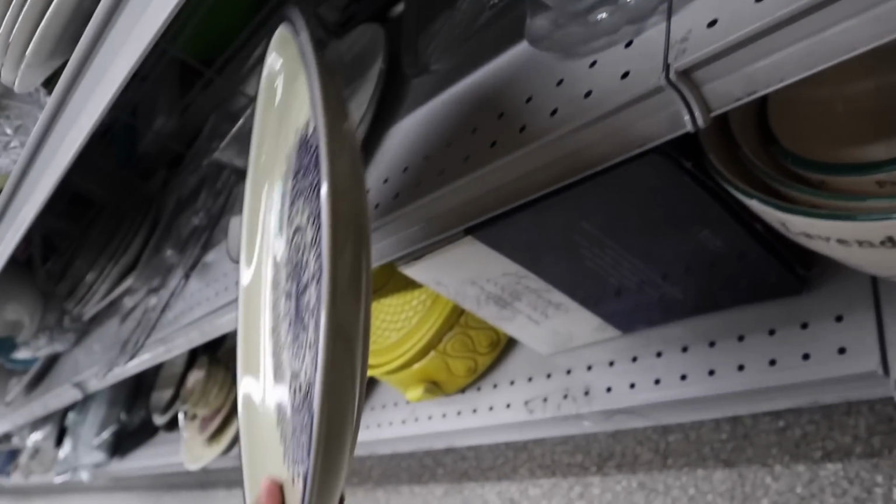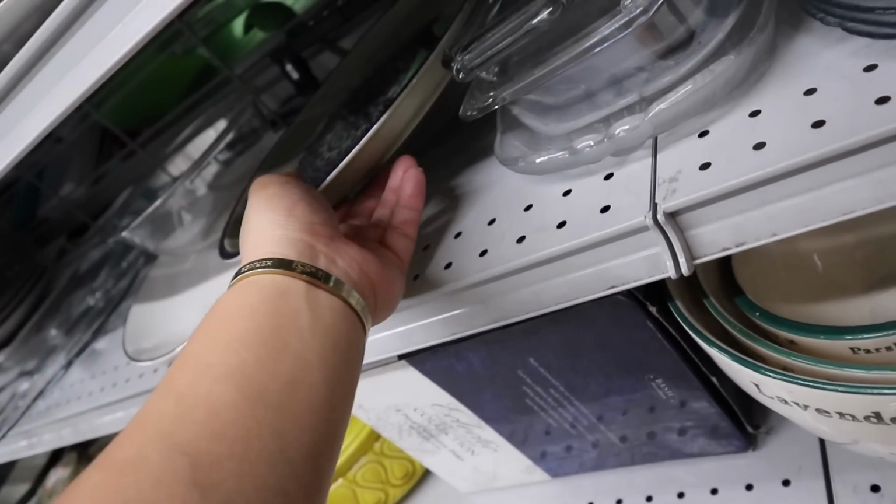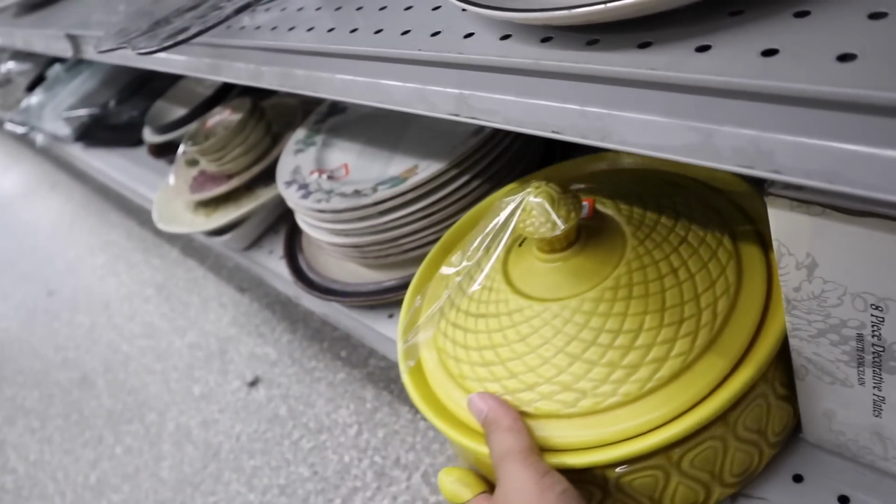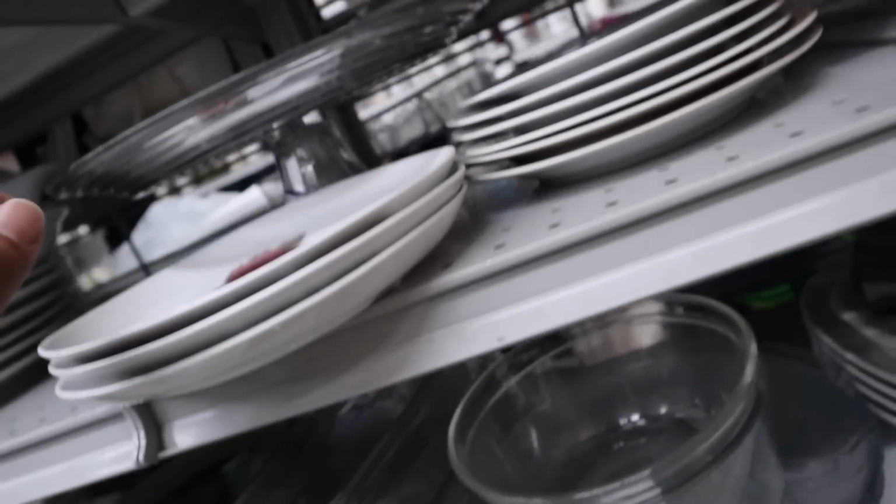Sometimes I'm wary of buying things I don't know what they're from. You know how back in the day there were all those things having lead and stuff, so I'm always like, ooh, I don't know.